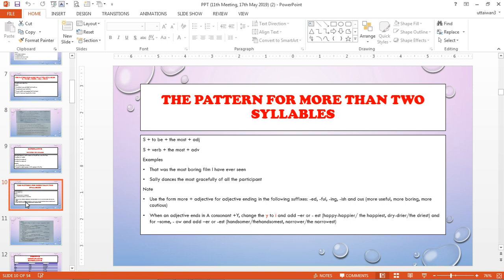Then, Sally dances the most gracefully of all the participants. Gracefully here is an adverb, and it has more than two syllables. Then we need to add the most before the adverb. Use the form more plus adjective for adjectives ending in the following suffixes like ed, ful, ing, ous. Example: more useful, more boring, more courteous, more careful.